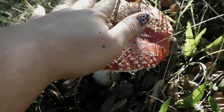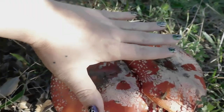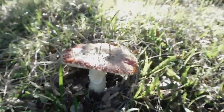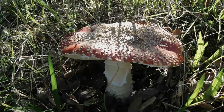And this guy's huge, look at that. Bigger than my hand. And it's not the only one either. These guys aren't as big, but still, huge. You know, the cool thing is, I actually dug these guys up a little bit last week when I was here. And they seem to appreciate it.